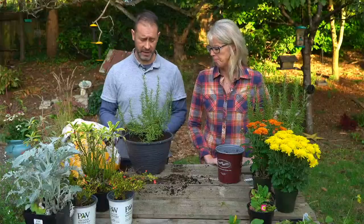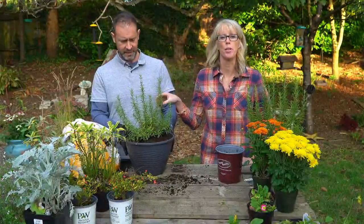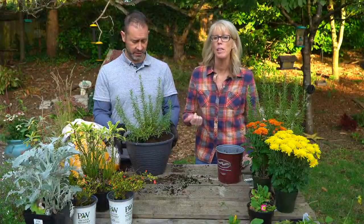So awesome. Yeah, that's it. We planted our rosemary. It looks nice, I love it. I can smell it from over here. I know, it smells so good.